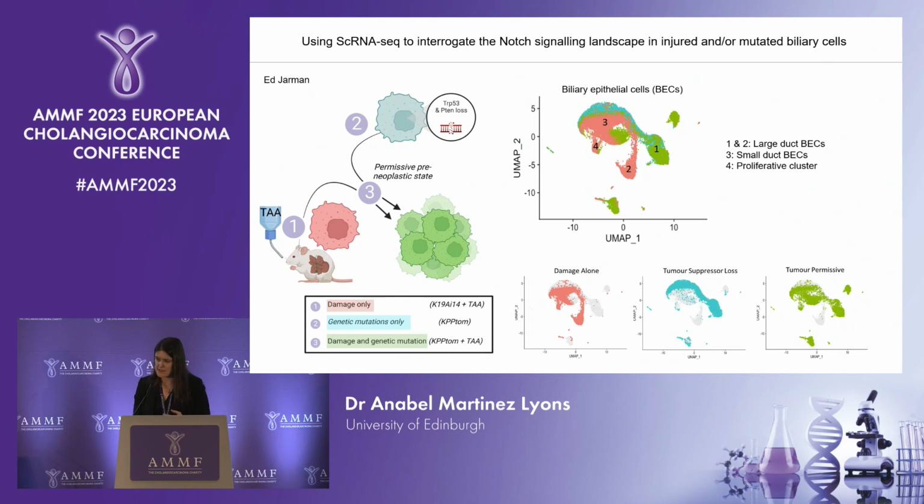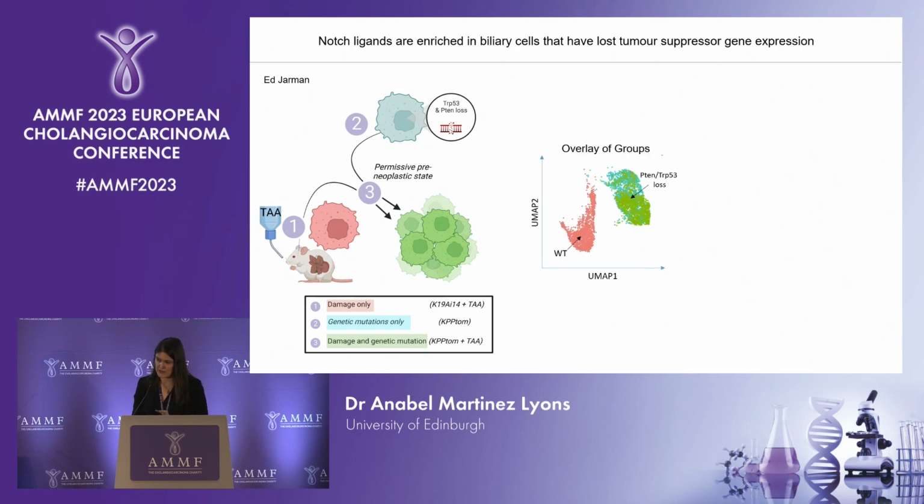And because of time, I want to focus only on one particular subset of biliary epithelial cells that had a very different change in expression, which are the large duct cholangiocytes. So focusing on this particular part of the UMAP, what was interesting is that between these 3 groups, they segregated based on genetic status. So the pink cells here are wild-type cells. They've undergone hepatic injury, but these are cells that don't have any genetic changes.